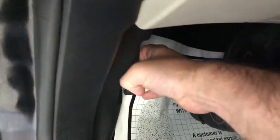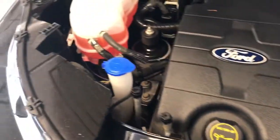Let's go ahead and open up the hood here to show you the engine. They are equipped with both a 4-cylinder and a V6. Not entirely sure which engine this vehicle has, but we'll find out right now. The 4-cylinder is a turbocharged 2.0. This, however, is a 6-cylinder 3.5, normally aspirated.